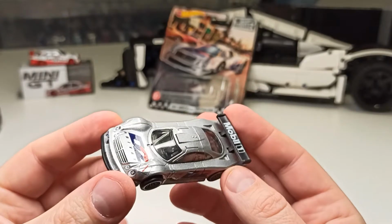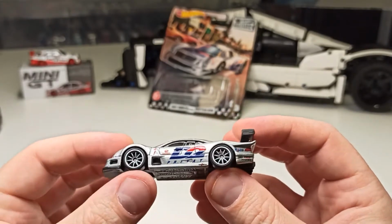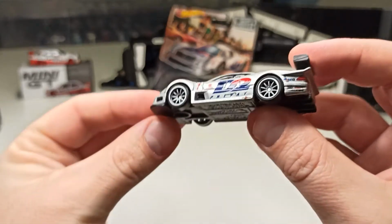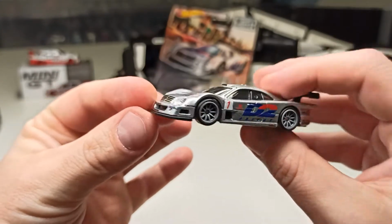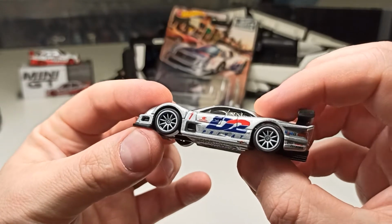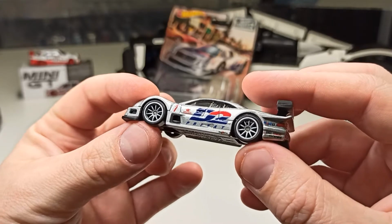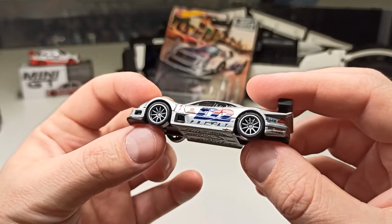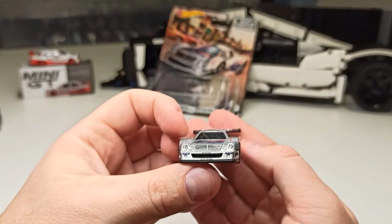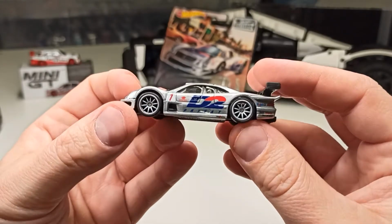So yeah, first of all, as far as I know, there are some other differences between this Hot Wheels premium version and the real race car. If you look at the wheels, these are 10 spokes, and they look quite similar, but the original rims are much more detailed. So that's a little issue, if you can call it an issue.